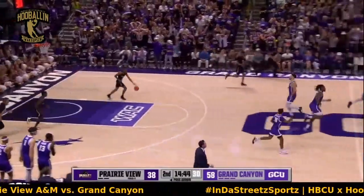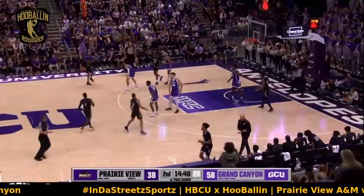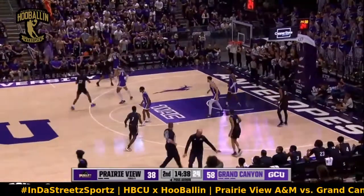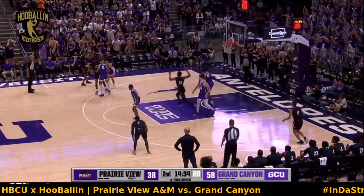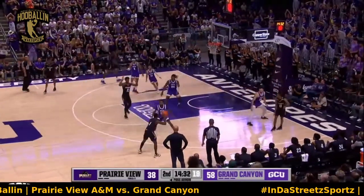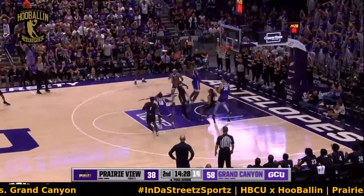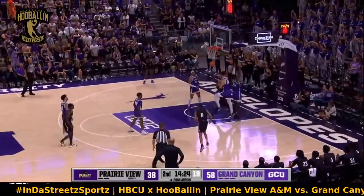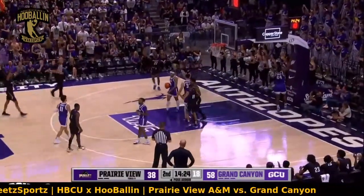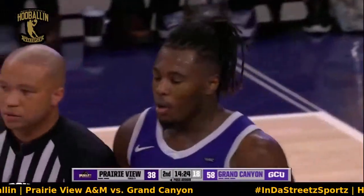Blackshear from the corner. Well, Blackshear started slow. He let Woods and McLaughlin do their thing, and now he's starting to pick up his offensive game as well. Loves are on fire from behind the arc tonight. They are 11 of 19 from land 3. Roberts for 3. Heavy. Loose ball picked up by Kendall. Foul on Ouedraogo.